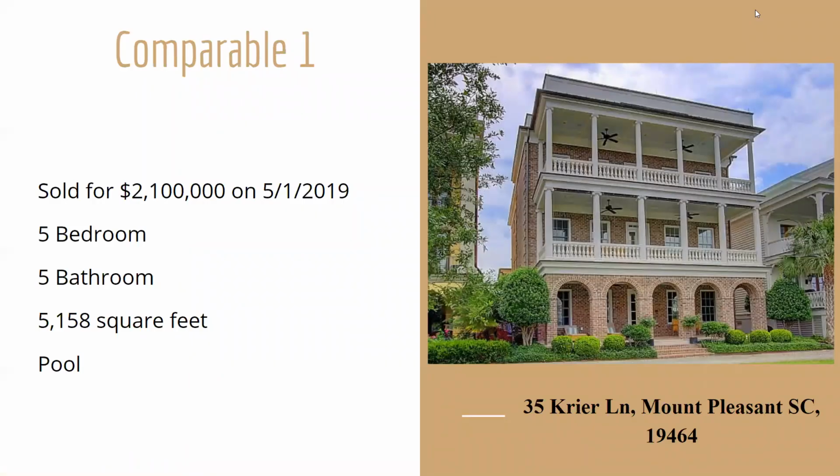This is our first comparable. This house sold in May of 2019 for $2.1 million. It has 5 bedrooms, 5 bathrooms, and is 5,100 square feet. Also has a pool, and the house is located at 35 Crier Lane, Mount Pleasant, South Carolina, 19464.